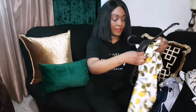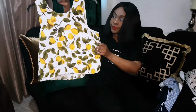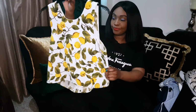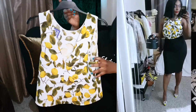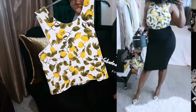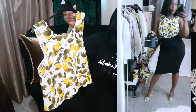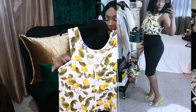Then I've got here a top. How nice, like lemons. Reminds me of Sicily, in Italy. It has a low back, and it's a crop top. Very nice. I was just picturing it with white linen trousers. You could wear skinny jeans and straight leg trousers as well, but I was just picturing these with linen trousers.